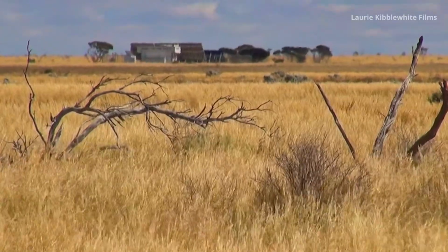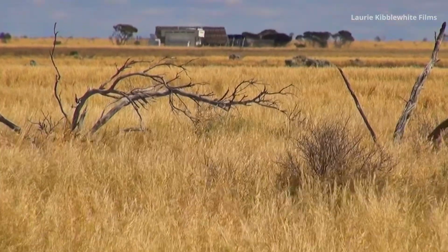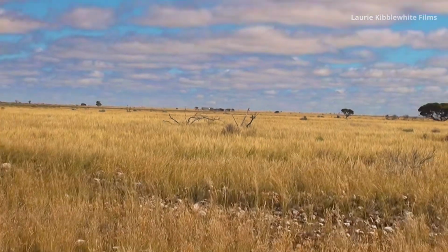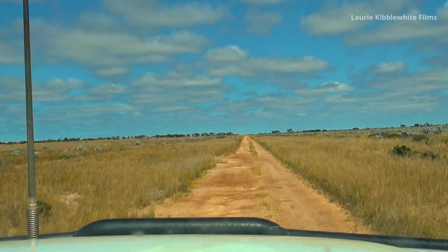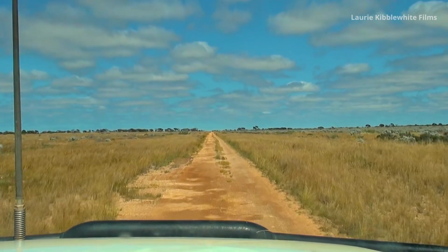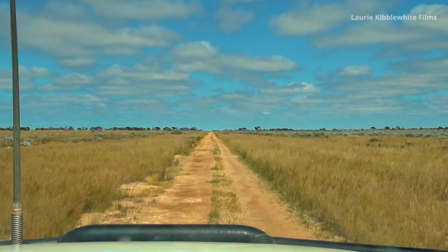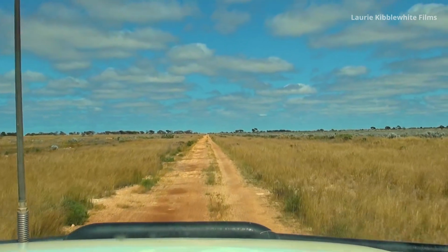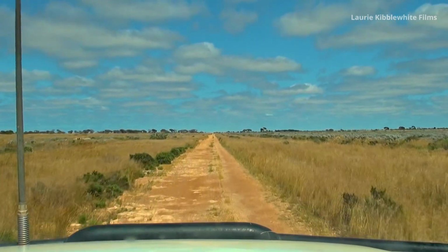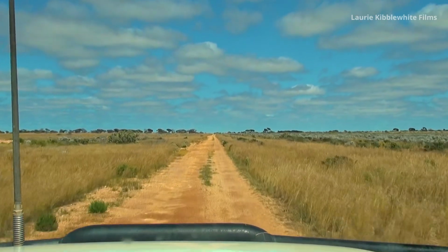I have no idea what that is, but it's a whole heap of solar panels. Really helps when you've got the camera on steady shot as opposed to not. We're 14.5k from Koonalda Homestead at the moment, heading towards Border Village and the West Australian border.